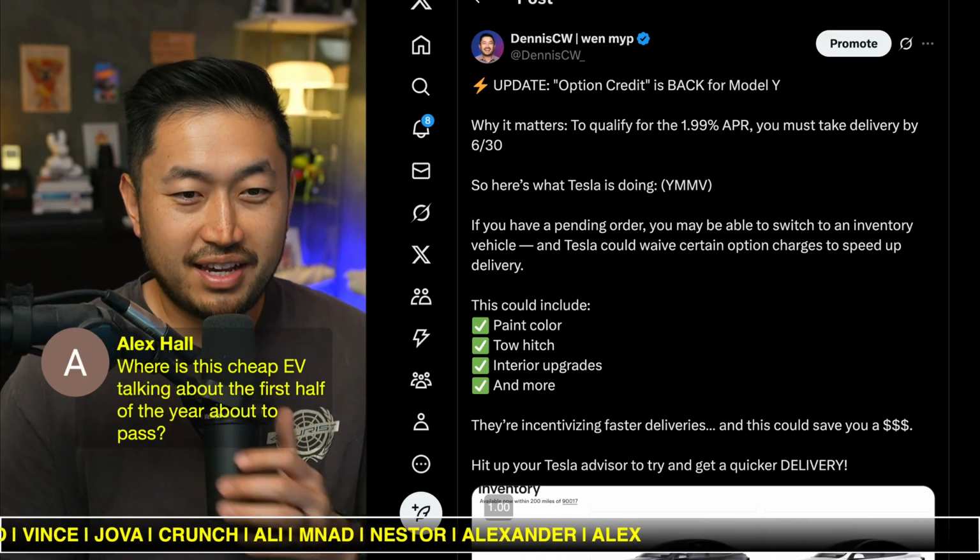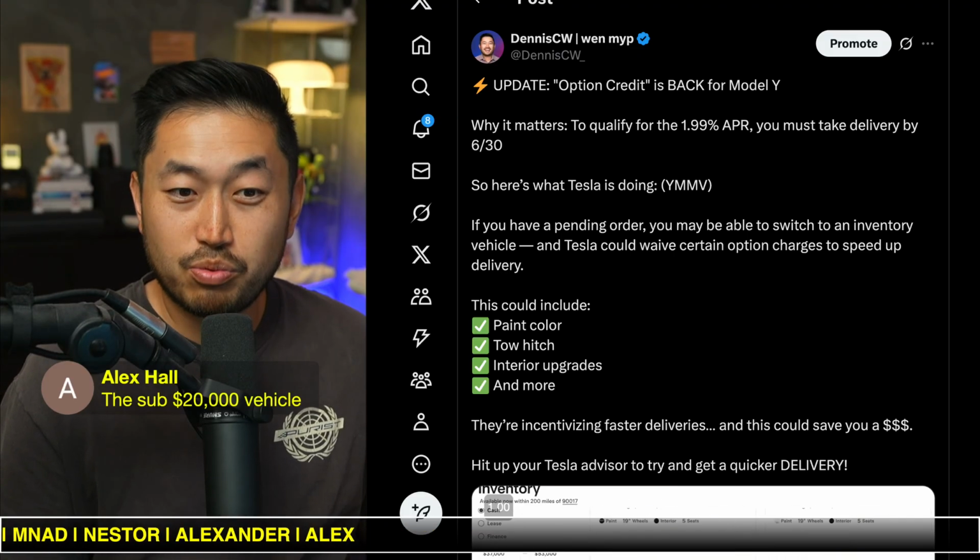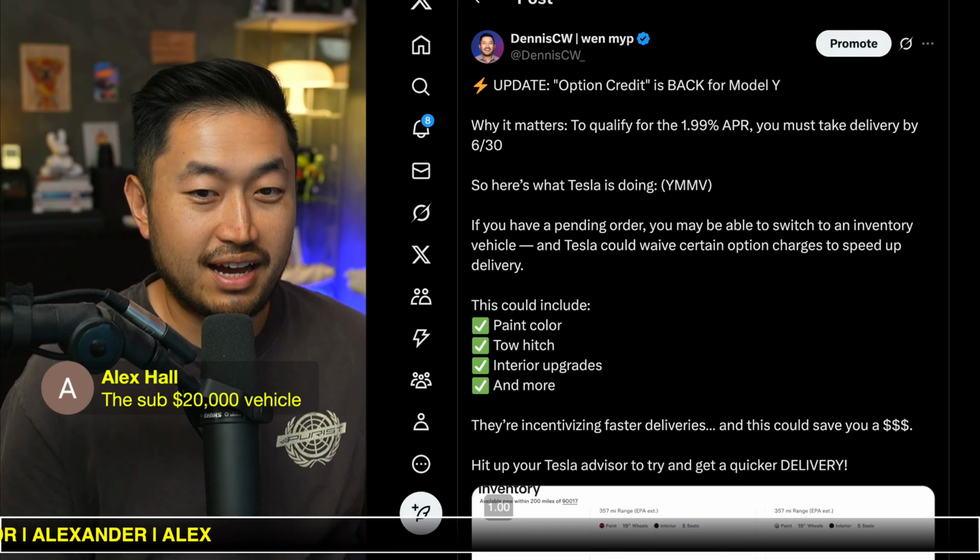Alex, where's the cheap EV talk? Where is the cheap EV, talking about the first half of the year, about to pass the sub-$20,000 vehicle? Yeah, 100%. I don't know if that's going to be coming out at this point.